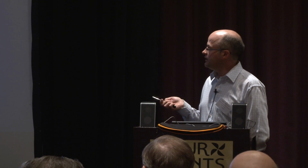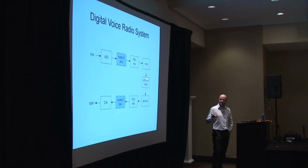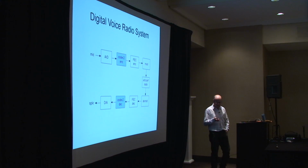So down the track, I'd like to treat these blocks, rather than as discrete items, as something that we consider together. And I believe there are some big advantages we can gain in the effectiveness of the communication system by treating these together, rather than just treating this as a bit stream that's got to be perfectly protected. I'll talk a little bit more about that later on.